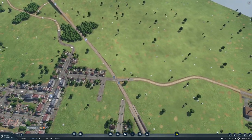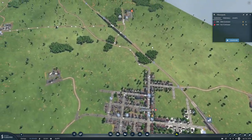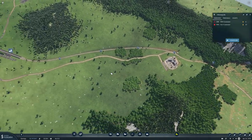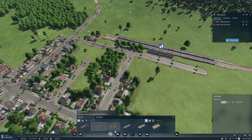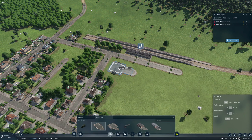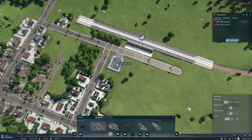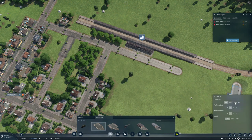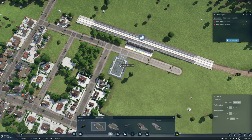52 passengers. How many passengers are waiting down here in Minneapolis? 54. 55, 56. Nice. And up here in Vancouver, we of course need a bus tram station. Which we'll put in here. And we want electric, yes. And let's make it 20 meters.